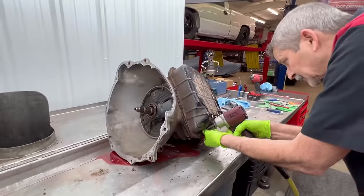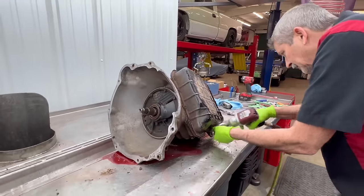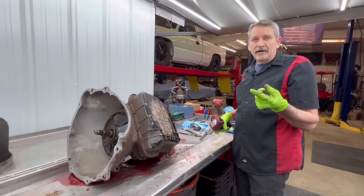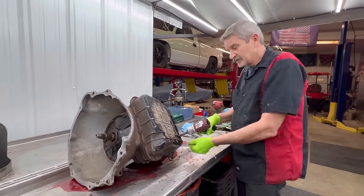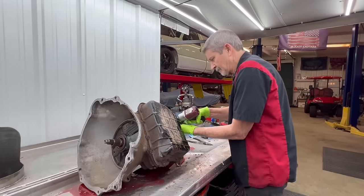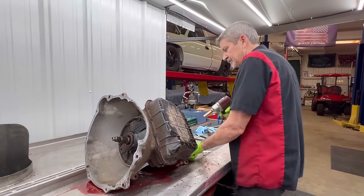They don't usually leave their stuff out. Actually, he's the gentleman that I got my four 700s and 4L60s in the other day. Helped us out a bunch.